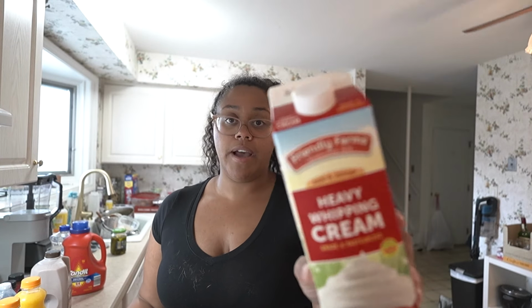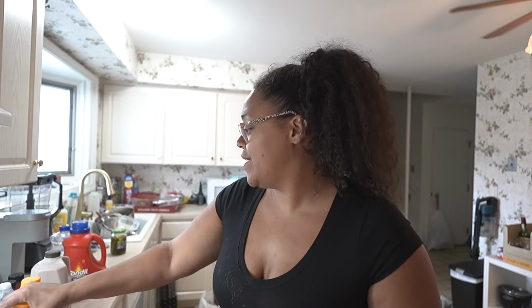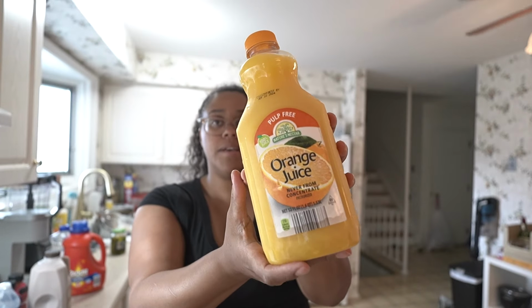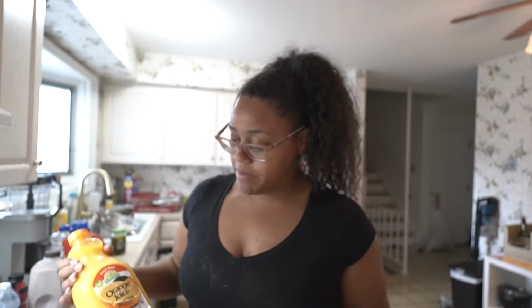I also picked up some heavy whipping cream. I am trying to make some Alfredo. And then I got 2 things of orange juice. Woo, this is about to slip. I got 2 of these. James and Jordan really love drinking orange juice. I got a few of those.